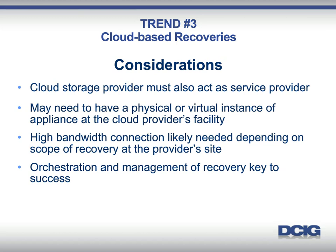In some cases, if you're using appliances, do you need to have a physical or virtual instance of your own appliance, or do you have to purchase that and put that with the cloud provider? And do they even allow for that? So you can, if you're going to try to replicate data out there or bring up a VM on your appliance out there, do they permit that? How easy is it to accomplish that, and can you manage that?